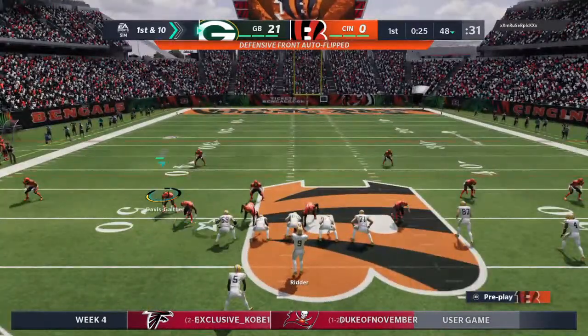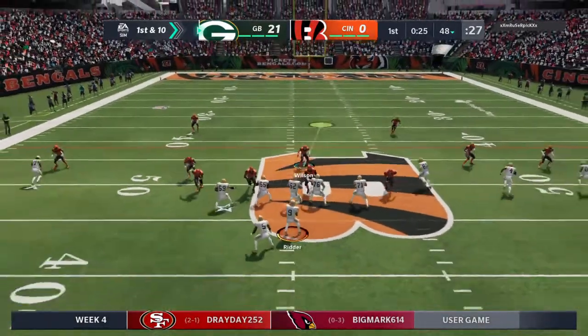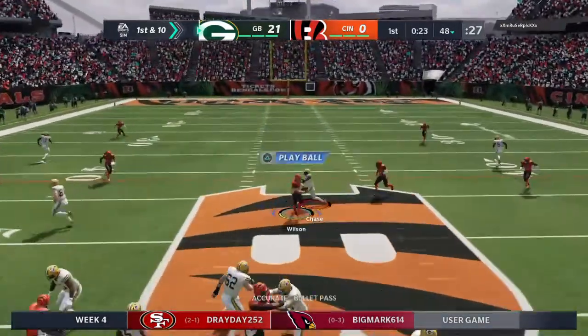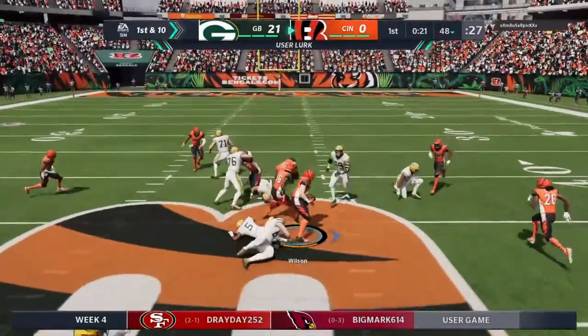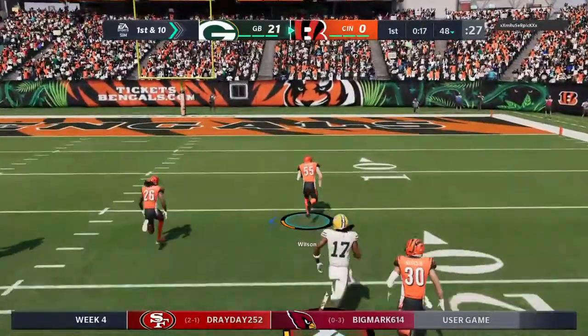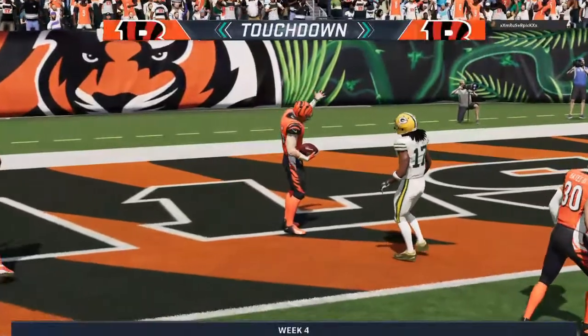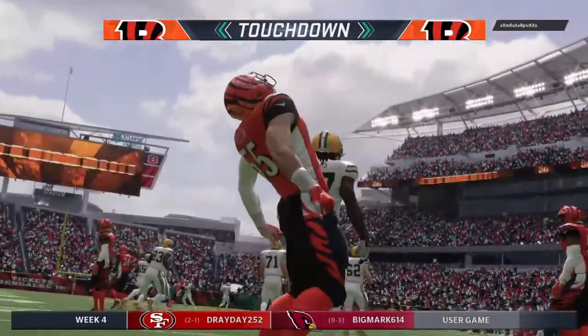The Packer offense ready to get their next drive underway. And right now they're saying, hey, let's keep this going. 2 drives, 2 touchdowns. Into heavy traffic, and it's intercepted. Read it well, and it's picked. He's at the 30, 10, and he will bring it back. It's a pick 6 for the Bengals TD.